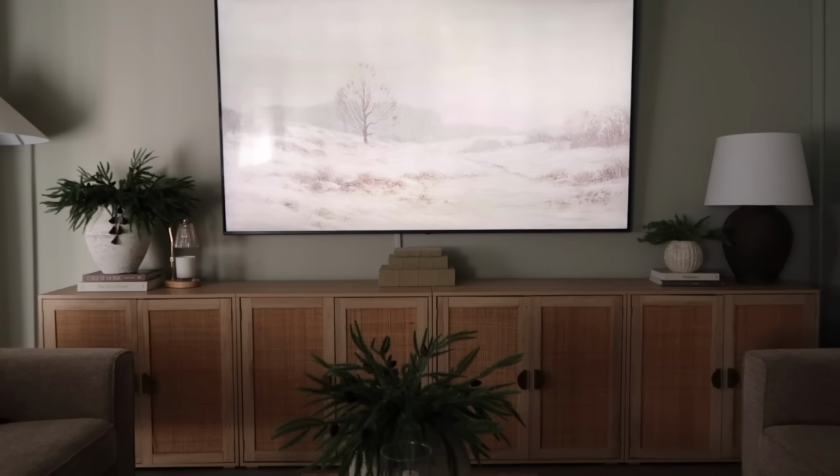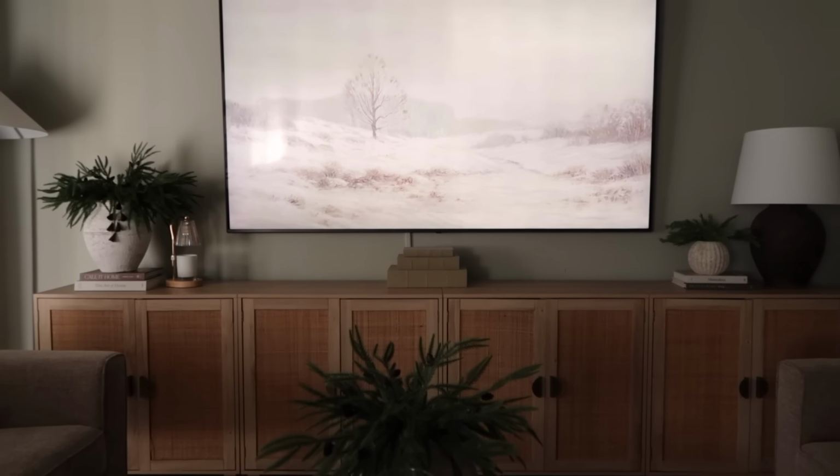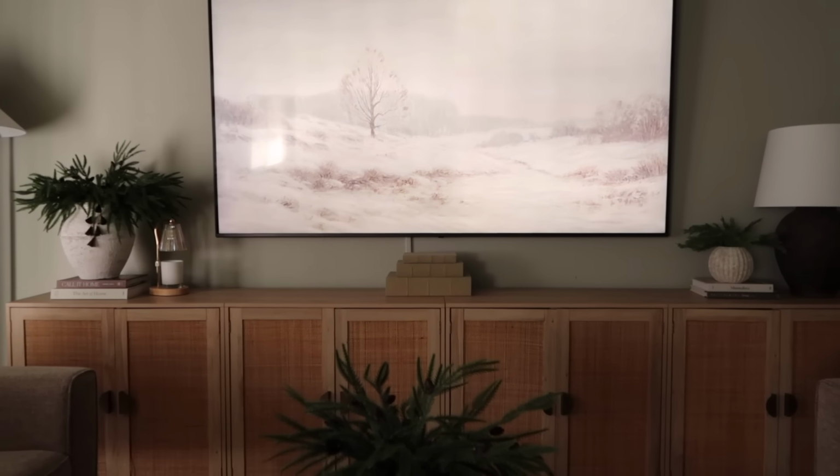So here in this middle one, I'm actually storing all of our remotes for our TV. And this just goes on my console in my living room. It looks beautiful. It's very functional. And I mean, how beautiful?